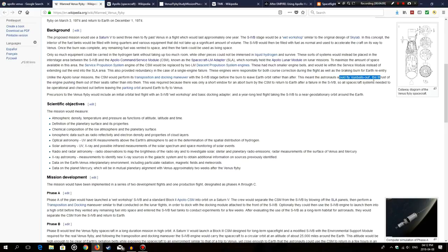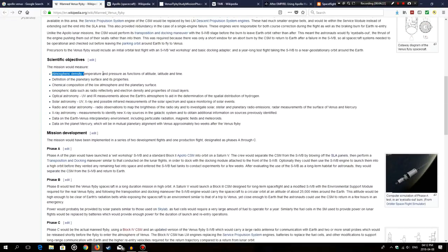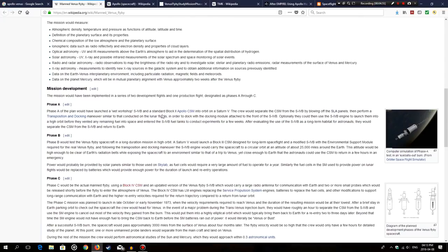So it's not literally. Let's see, all spacecraft needed to be operational and checked before leaving the parking orbit. So what would it do? Let's try to recreate this as well. Atmospheric density, how do you measure that though? I wonder if it had something that it dropped into the atmosphere. Chemical composition, we'll just throw on our normal scientific equipment. Data on the planet Mercury as well. In that video of the orbiter simulator, the S4B tank actually went on to fly past Mercury. Now, in our case, I could probably not pull that off, so let's not even bother.